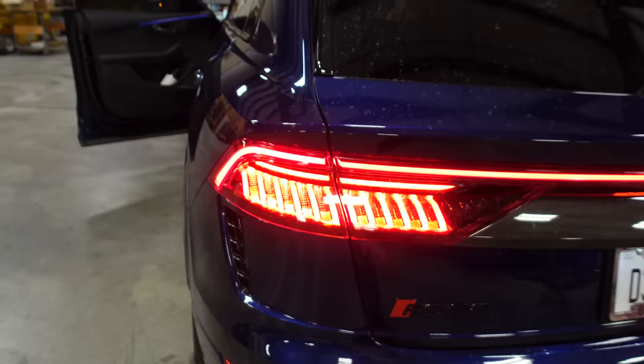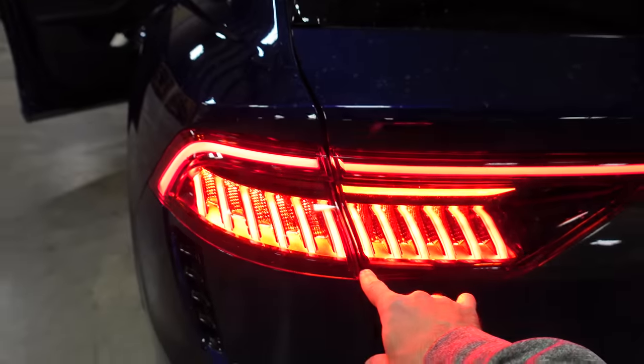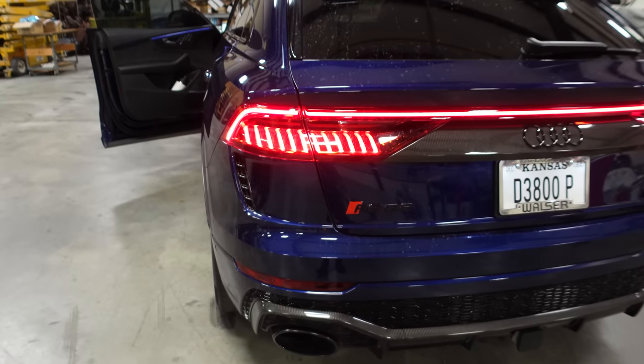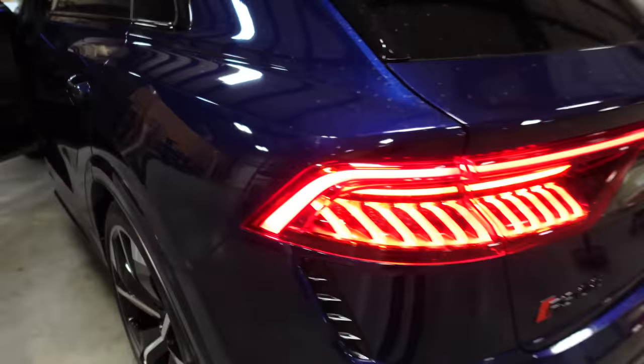That is cool. Federal regulations mean they have to turn on one turn signal instantly and then they can animate another one. So that's why there's two. You get the cool scanning one and of course one that's instant on.